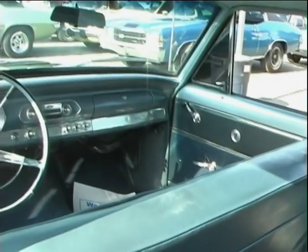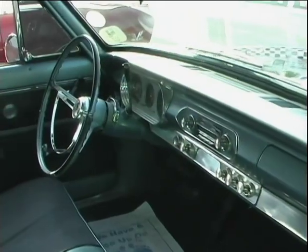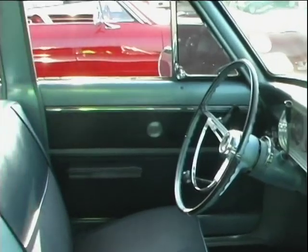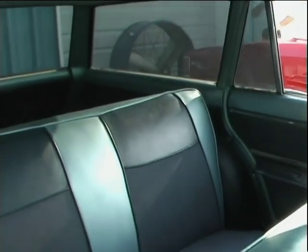But I think the main thing on it is because it's a wagon. A lot of the wagons are just starting to come around. Everybody's wanting the little wagons to cruise in. And that was like the grandma and grandpa car or the mama grocery car, and nobody wanted them. And I think those cars just didn't get the rougher treatment like the muscle cars did.